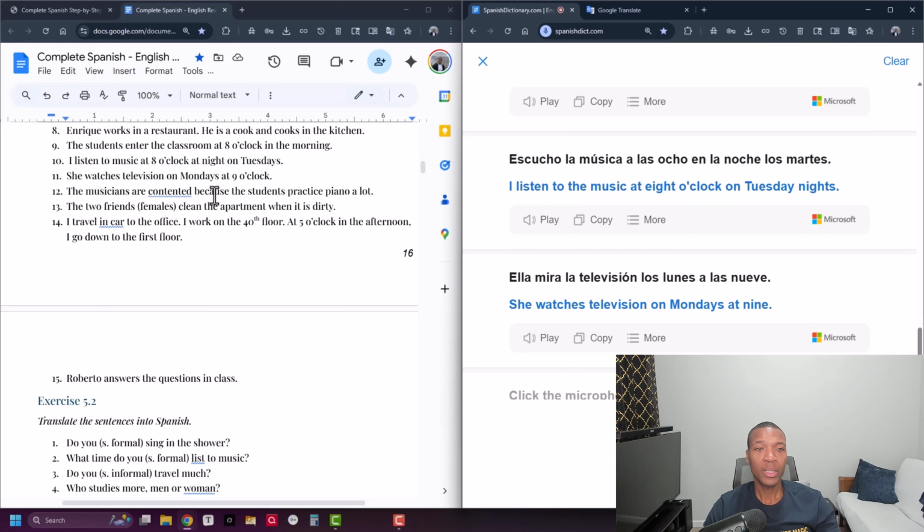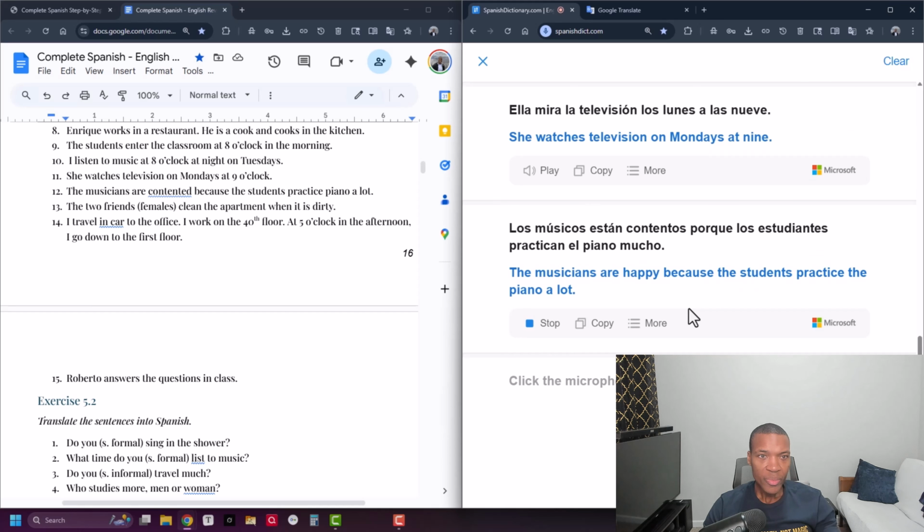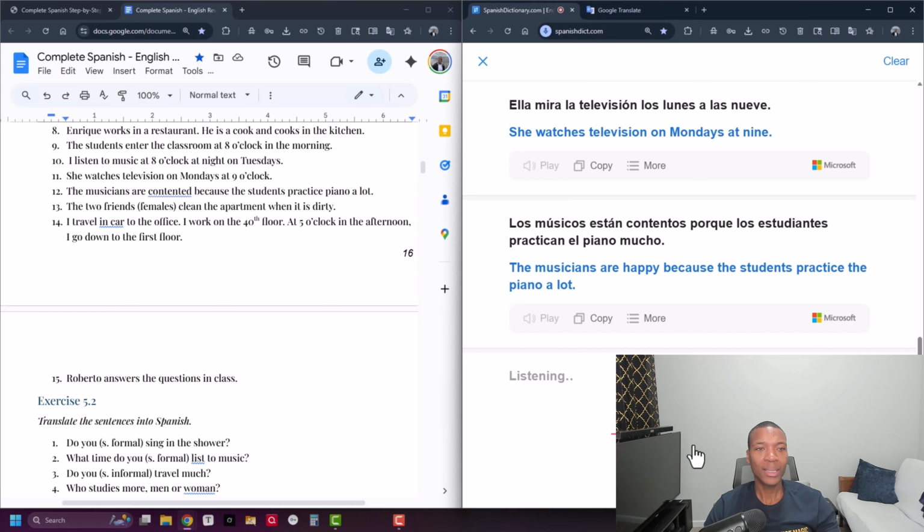The musicians are contented because the students practice piano a lot. Los músicos están contentos porque los estudiantes practican el piano mucho. Number 13. The two friends clean the apartment when it is dirty. Los dos amigas limpian el apartamento cuando está sucio.